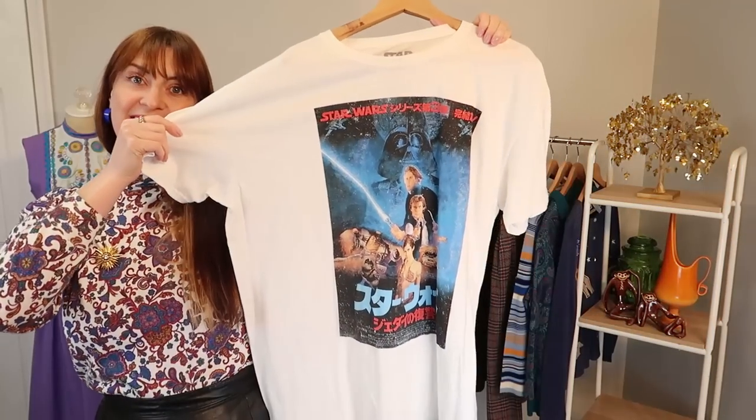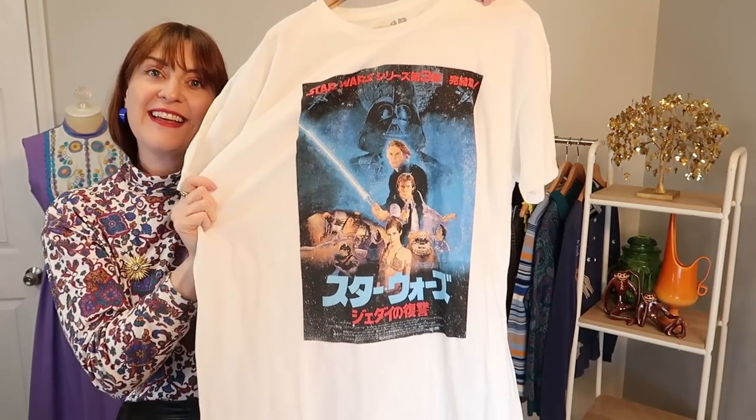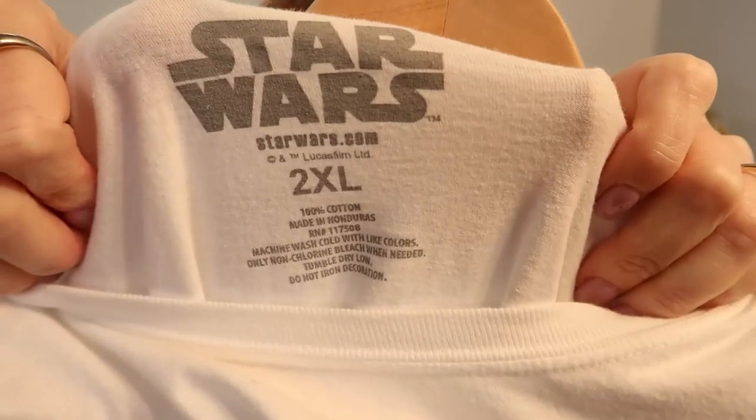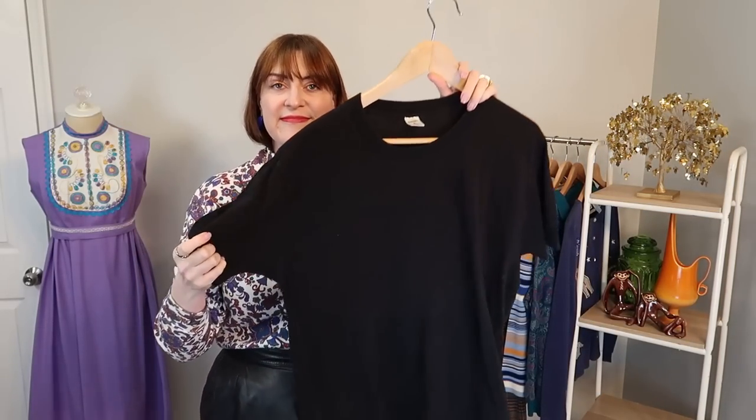Okay, here comes all the t-shirts. First, I got this Star Wars movie poster tee. I have actually been looking on Etsy at some t-shirts like this in different movies or bands or something with the Japanese katakana lettering. And I'm so happy I found one in a thrift store. So now I have something fun to throw on and wear in that style.